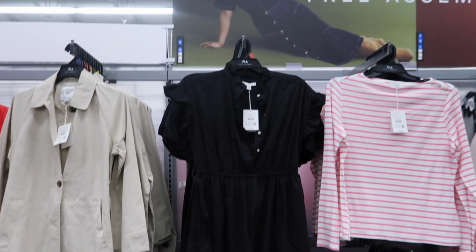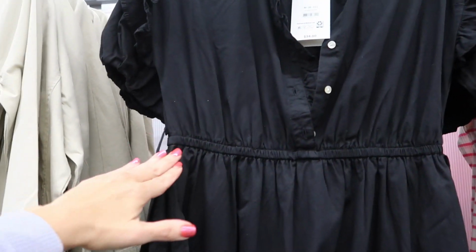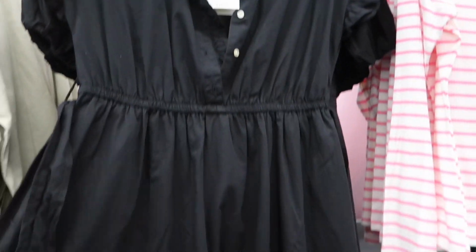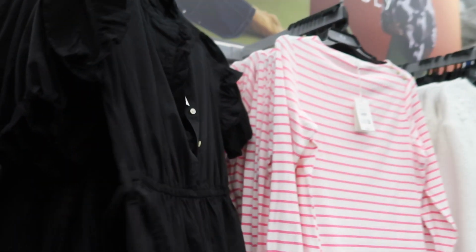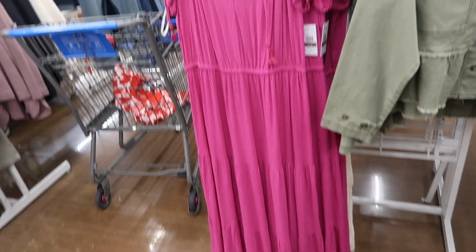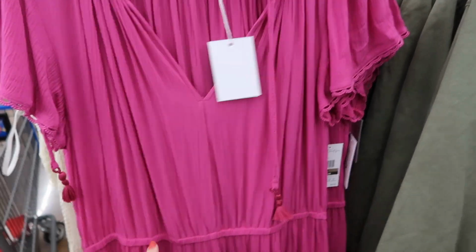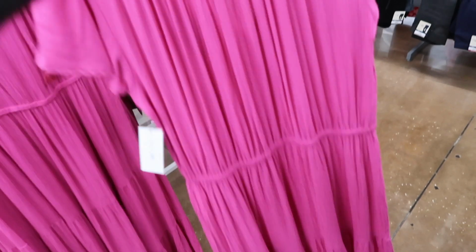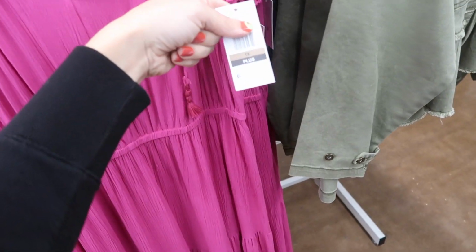Also new belted dress from Free Assembly. So this has the ruffled neckline, buttons up into the waist, elastic, and then a dolman sleeve with a little ruffled trim and a drop tier. Super flowy, also comes with the belt to bring it in, and they're $34. And right next to that, a new dress from Jessica Simpson. This has that ruffled trim, the flutter sleeve, plunging V neckline, elastic at the waist, longer length, tiers all the way down, and then the seam fit through the back, and they are going to be $40.